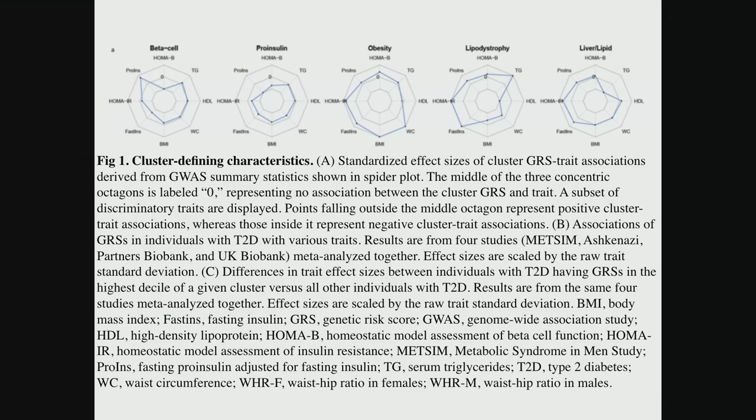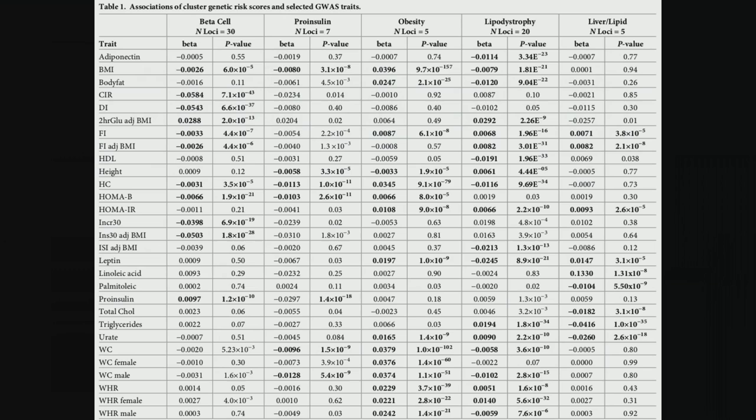I'm not going to have you read this, but it'll be in the slides. Now, one thing that's interesting, and again, this won't be on the final exam, but look at these numbers. They're all tiny, right?